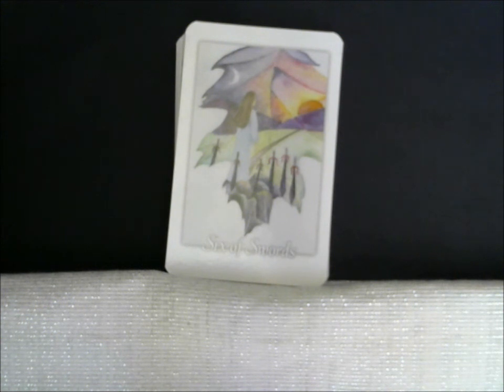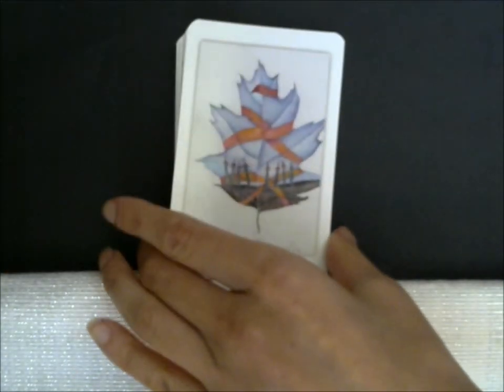Six of Swords, it's a nice one. This one is probably the one that's the most similar to RWS, same with the Hangman. But I like it. I like the colors. I like the way it is designed.